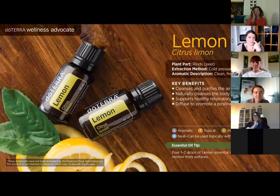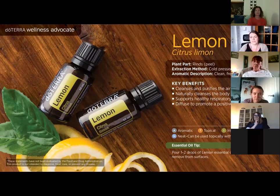So we're going to get onto the oils now. Our first oil is lemon. Lemon can be used aromatically, topically, and internally. It's antiseptic, antifungal, really invigorating, and a natural disinfectant. So it's a great oil to take first thing in the morning. I have a glass of water first thing in the morning. It helps to kickstart the digestive system and help rid the body of toxins.